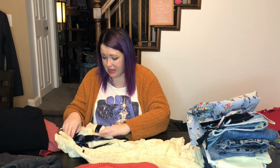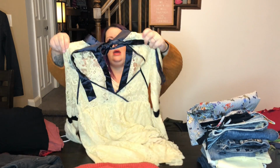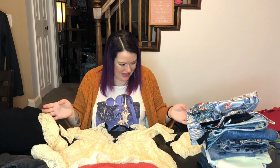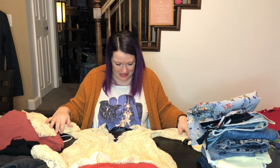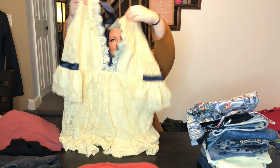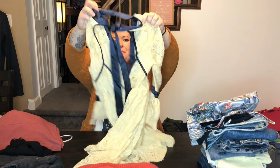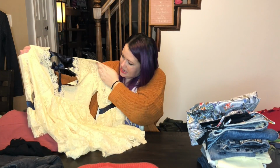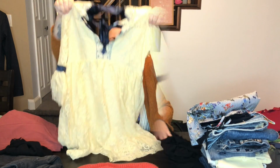Next, Free People. I had sold this previously. And I saw it, I was like, oh great, like I already have a listing for that. I forget the name of it. It's probably still in my draft somewhere, but it is a really pretty lace dress with a net. It ties in the back. It's like low cut, very like Victorian, lacy, pretty.